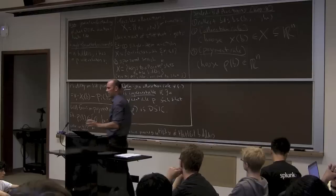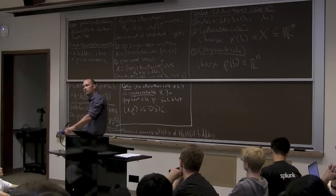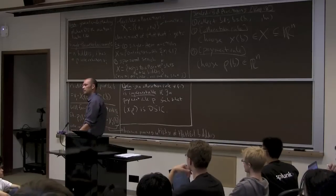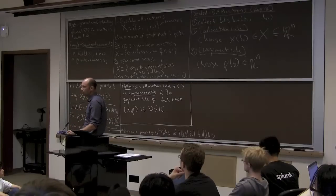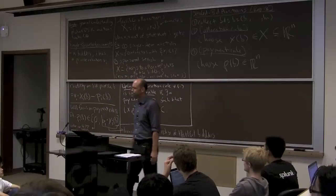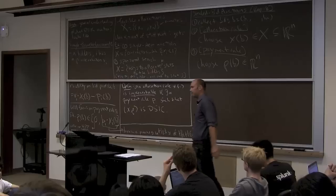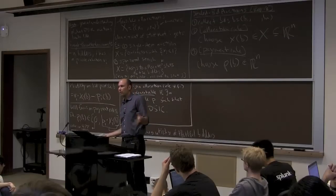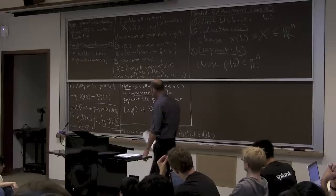What about, still in a single item auction, what about the allocation rule where I give the good to the second highest bidder? Is that implementable or not? Not clear, right? We certainly haven't seen a payment rule that renders it DSIC, but to prove that it's not implementable, we'd have to argue that there is no conceivable payment rule that could work, which seems like a tall order as well. So not clear. Okay?